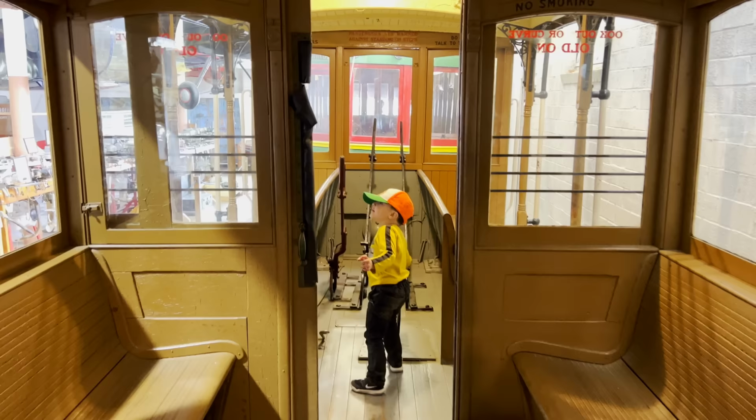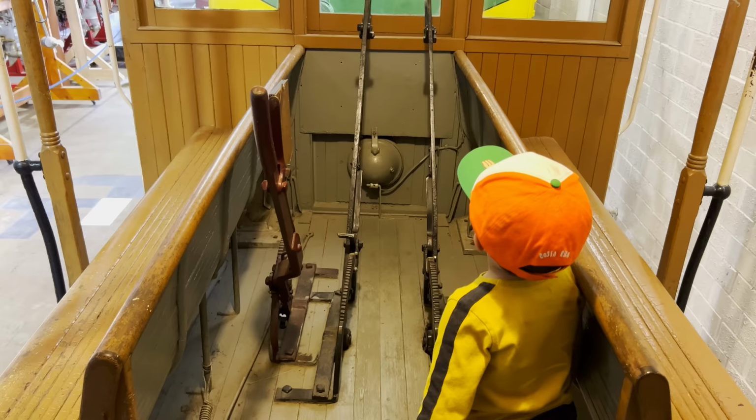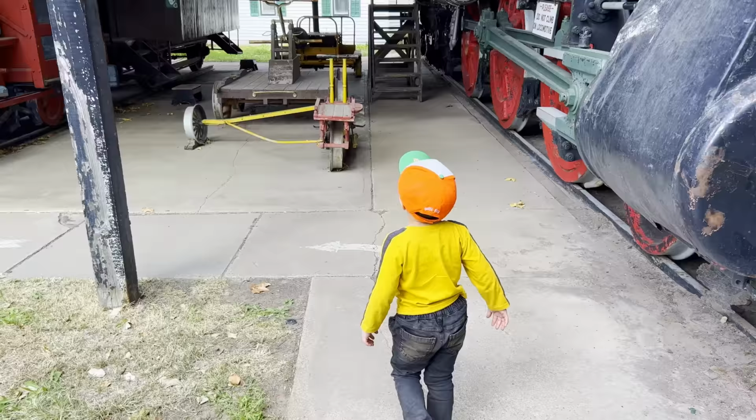You see that? Yes. This is how they drove it. Oh. These are all the controls to drive it. Are to drive it? Mm-hmm. Oh. That's a big train there.